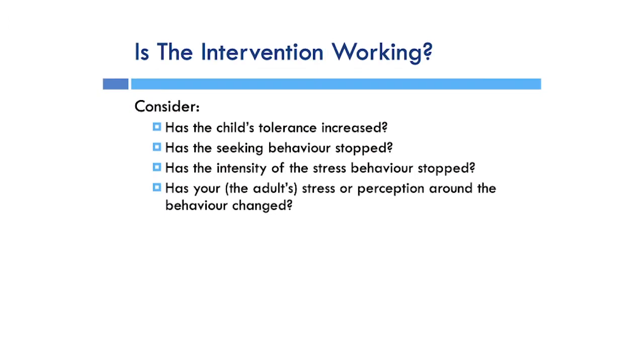Has the child's tolerance increased? Has the seeking behavior stopped? Has the intensity of the stress behavior stopped? Has the adult's stress or perception of the behavior changed? You can also look at the pre and post measures to see if there's any notable differences, for example, tracking behaviors.